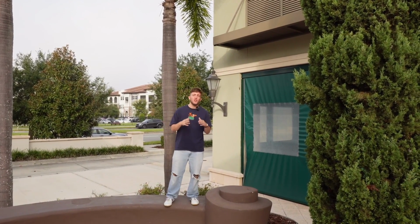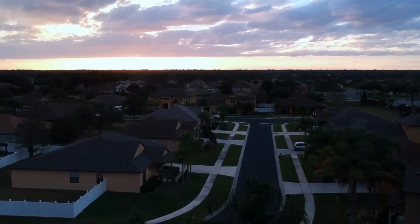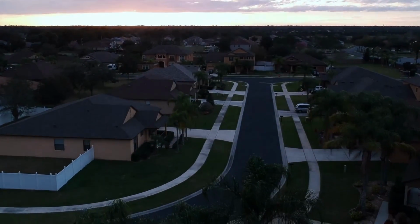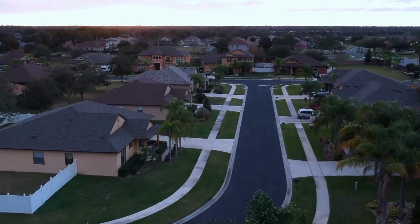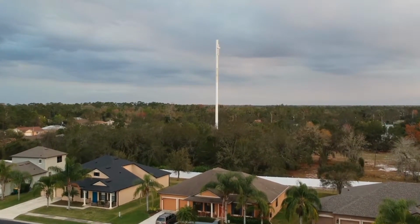However, you can get new construction in Poinciana for the low 300s. And for the proximity to Orlando, like I said, within an hour, Poinciana is about 55 minutes on a good day from downtown Orlando. You can't do better in that price range.